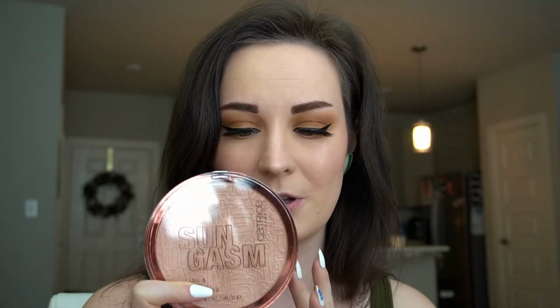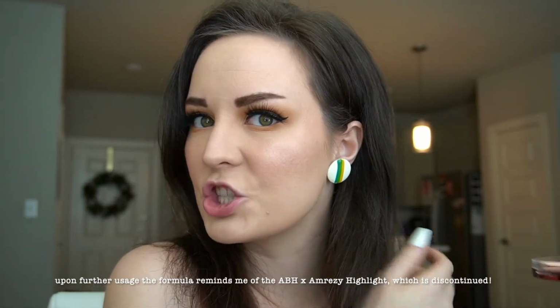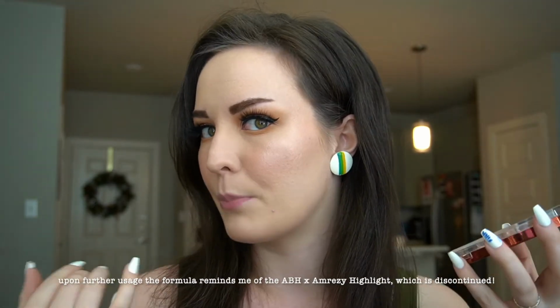And then last but not least, you guys literally just saw my thoughts on this. The Sungasm highlight from Catrice. I don't know, I think this might only come in one shade, but I do really like it. I love the formulation. It's not chunky or glittery, but you still can get a very nice popping highlight without it being a streak on your face, which I can tend to experience. So yeah, I really like this, really impressed with this, and I'm also super happy with how huge it is for like $10. Super great deal. This will last me a lifetime.